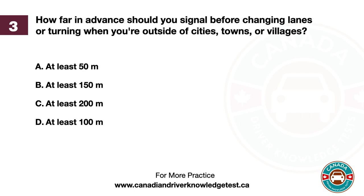Question 3. How far in advance should you signal before changing lanes or turning when you're outside of cities, towns, or villages? A. At least 50 m. B. At least 150 m. C. At least 200 m. D. At least 100 m. The answer is B. At least 150 m.